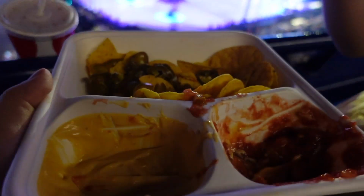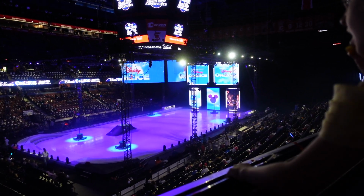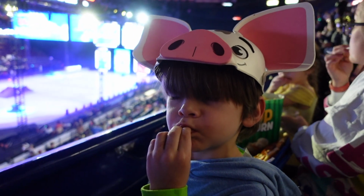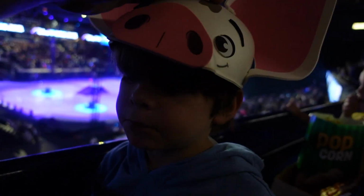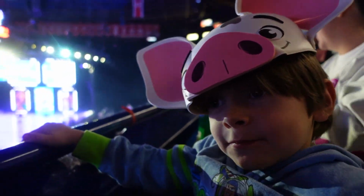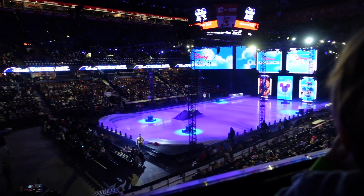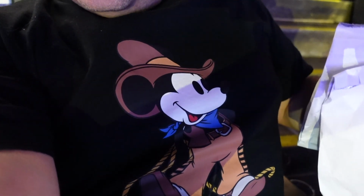Got some nachos. Just waiting for the performance to start in about 15 minutes. The cotton candy we got came with a little hat. We got a crown at first, but it didn't fit Dio's head really well, so we got a little Pua. Hey, Pua! All ready for the show. We got some pizza and popcorn, and we're back just in time. Got my Western Mickey shirt on from Uniqlo. Ooh, there it is.